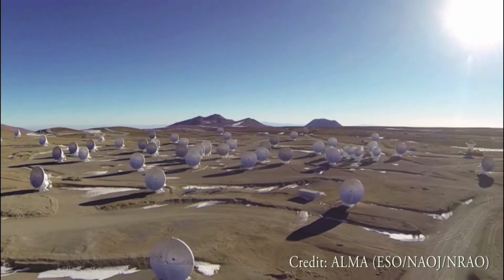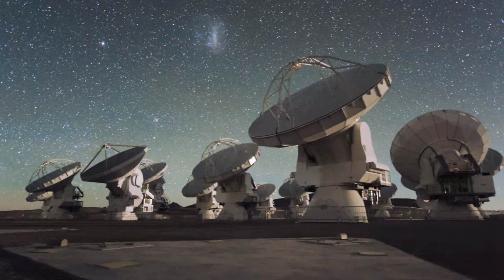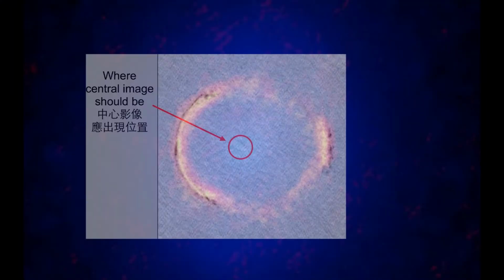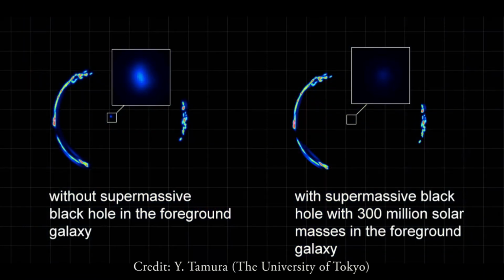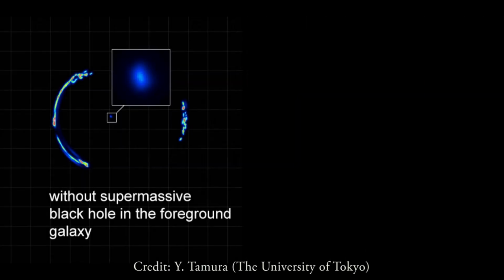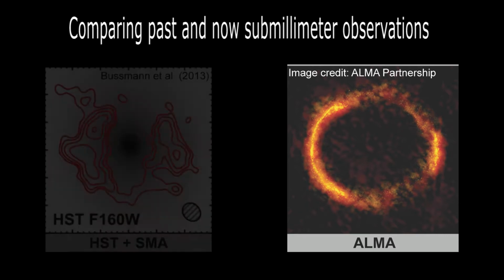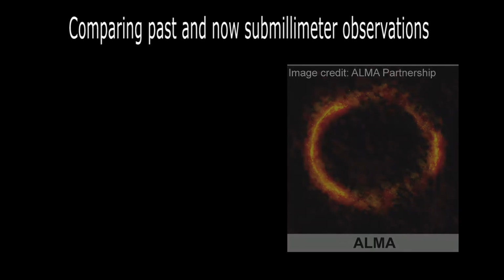Using images taken with the Atacama Large Millimeter Submillimeter Array, or ALMA, Academia Sinica astronomers Kenneth Wong, Sherry Suyu, and Satoki Matsushita have analyzed the highest ever resolution images of a gravitational lens. The lensing effect can be used to calculate the mass of a supermassive black hole at the center of the foreground lensing galaxy. With the high resolution and sensitivity of ALMA, this type of measurement can be made for the first time with submillimeter wavelength observations.